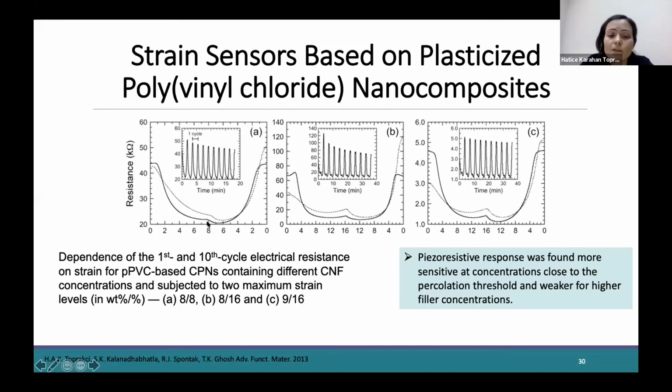These graphs were obtained by the system that I described. We used different levels of strain for PVC. This is 8% and this is 16% for films containing 8 weight percent. As can be seen, by increasing the strain level, the change in resistance is higher because we are deforming the material more. This is the 9% carbon nanofiber sample, and the change is from 40-something to 20-something, and from 70-something to 10, but here from 4.5 to around 1. The change in resistance is lower in this case because at high filler concentrations, it is really hard to separate the fillers. At lower filler concentrations, we can separate the fillers more easily, which means we might have higher sensitivity.